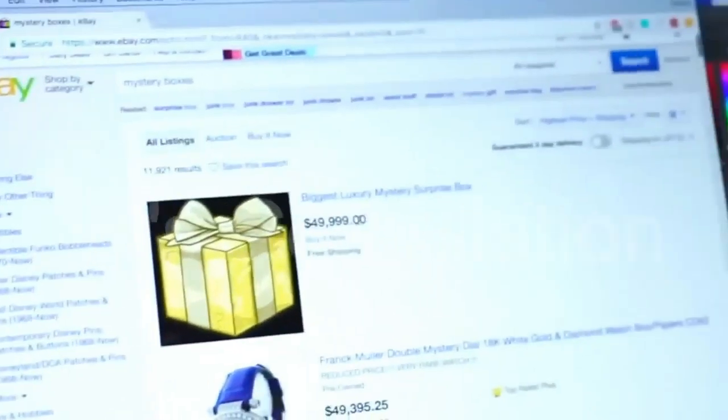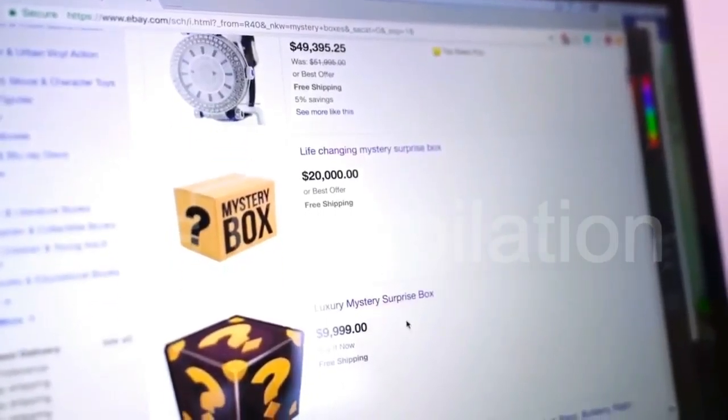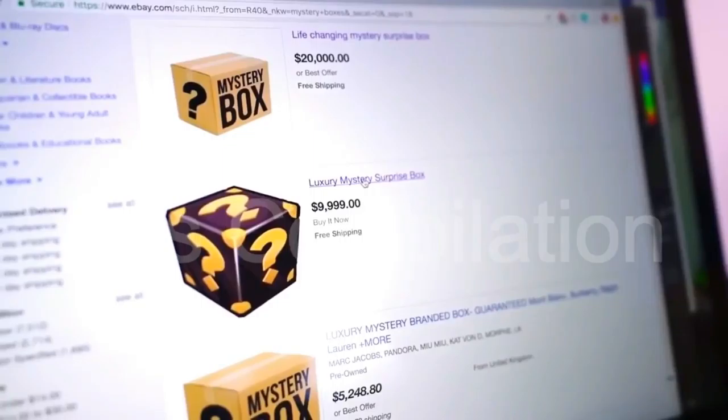Dude, there's actually one for $50,000. That is insane. There's one for $20,000, $10,000, $5,000. We're going to buy a $10,000 box. So get that here, buy it now. I am crazy, because I am going to buy a $10,000 mystery box. I really want to know what is inside the box. What's in there? And there you go.